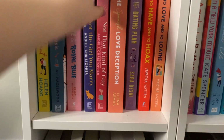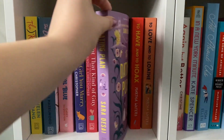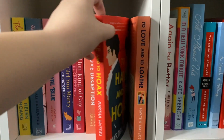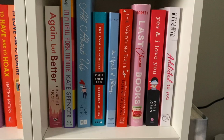I don't really like to talk about that book that much. It was a big disappointment for me. I then have The Dating Plan by Sarah Desai. I did love this book. And then I have these two books by Martha Waters, To Have and to Hoax, and To Love and to Loathe.